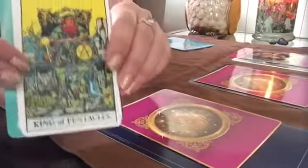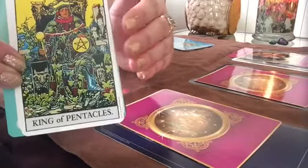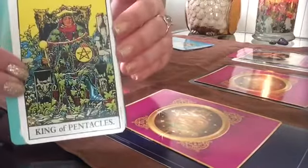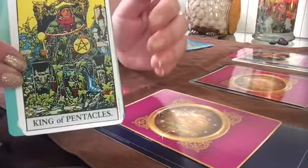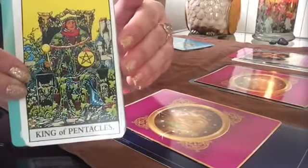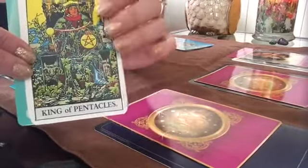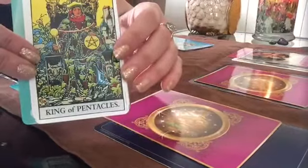Okay, and you guys got the King of Pentacles. So like I said, this could be an earth sign. And this person, they can be kind of a slow mover, but they're very courageous. They can be a little bullheaded. They're very intellectual. They're very brave. They're very successful. Someone that you can depend on. So this could be an older person because they are a king, but it's someone you can depend on. They're loyal. They're reliable. Someone that you can go to.